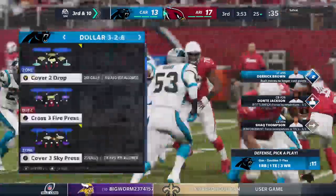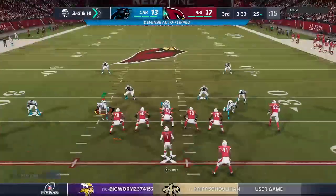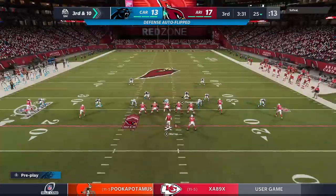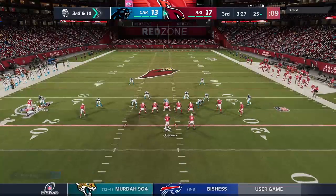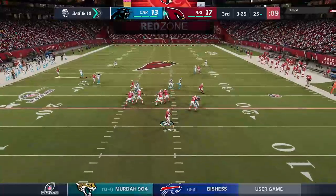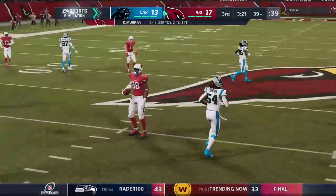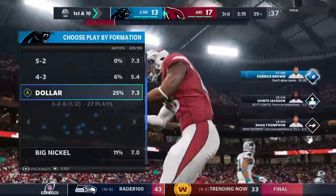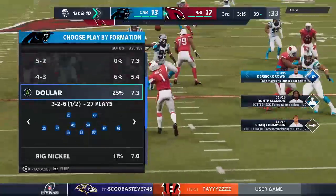3rd and 10. About time, man. Operating from the gun, Murray. And he gets this one just shy of the 40. They'll mark him down at the 39. His 2nd catch of this wild card game, and it goes for a 1st down.